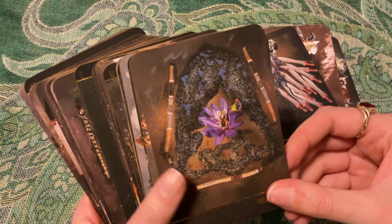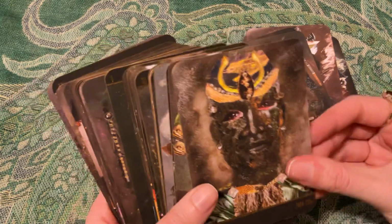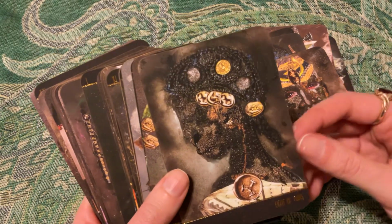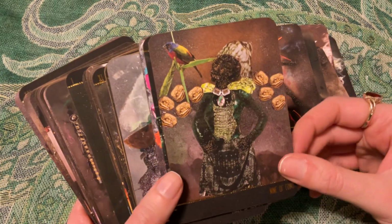This is just so arresting, and also just such a nurturing deck. It's one that is relatively new to my collection. I haven't spent very much time with it, but it's just beautiful, encouraging. The messages are so clear. And I have the digital download full guidebook as well.